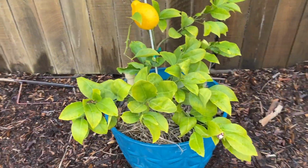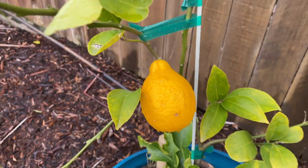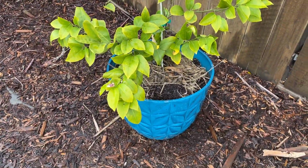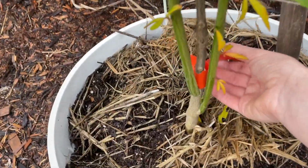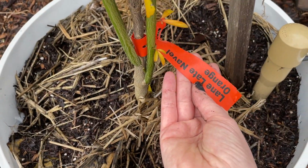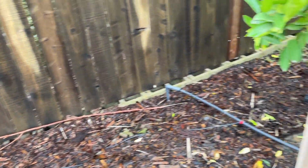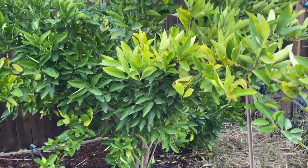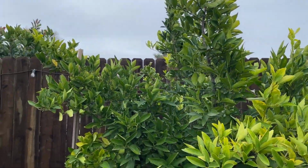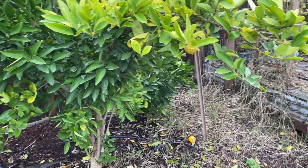We have a Meyer lemon with one lemon on there that needs to be picked. So just a little guy in a pot. And we have a navel orange, I think, or what is this? Yeah, Lane Late Navel. So yeah, just another citrus. And then here's our gigantic lime tree that we planted when we moved into this house a few years ago. And yeah, we just harvested that. That's what you guys saw.